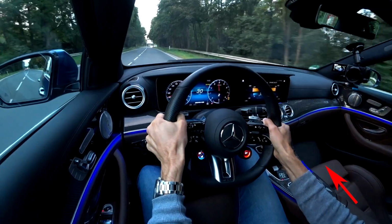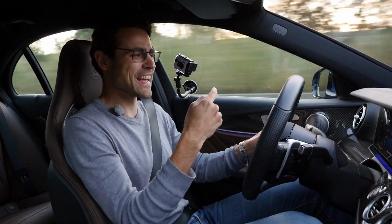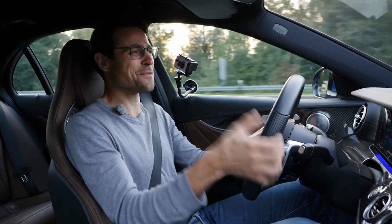Woo! Did the floor mat come up or something? Did anyone see that? Hey, my car accelerates that hard. The floor mats come up.